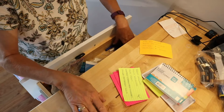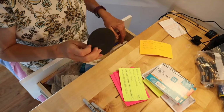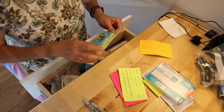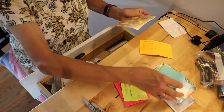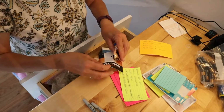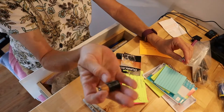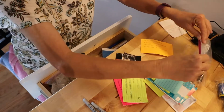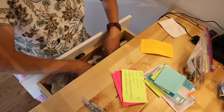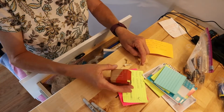Sharpie pens. I never use this. It's a coaster, so that can go in the donate box. I need to clean it. More post-it notes. It's trash or recycle. Another battery. These go into my Simply Safe carbon monoxide and smoke detector. That's that. Recycle. I need to install this in the apartment.